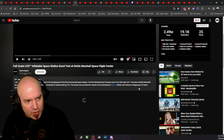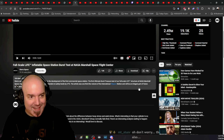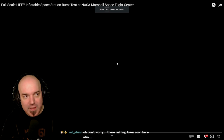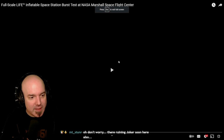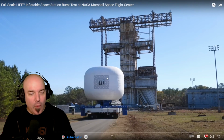Oh my gosh, what's Coob got here for us? Full-scale Life inflatable space station burst test at NASA. Oh, I heard about this. We were just here at Marshall Space Flight Center about 100 days ago doing our most recent subscale burst test. That one had a blanking plate integrated into it, and on this one now we have two blanking plates.